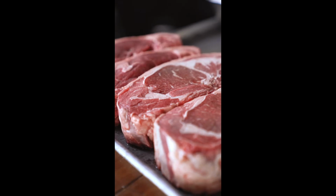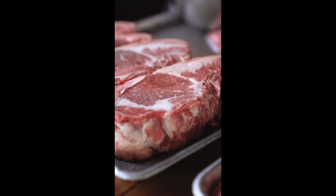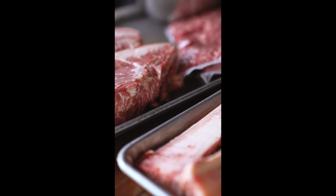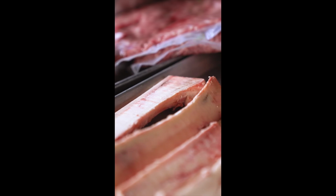Number 3, processed meats. The chemical processing of our modern foods or food-like substances means that we are consuming ever-increasing amounts of food additives, preservatives and chemicals, which are not meant to be in our food or bodies. When they accumulate, they can result in health issues.